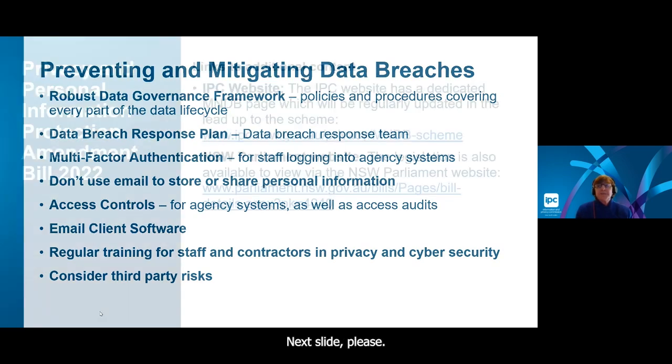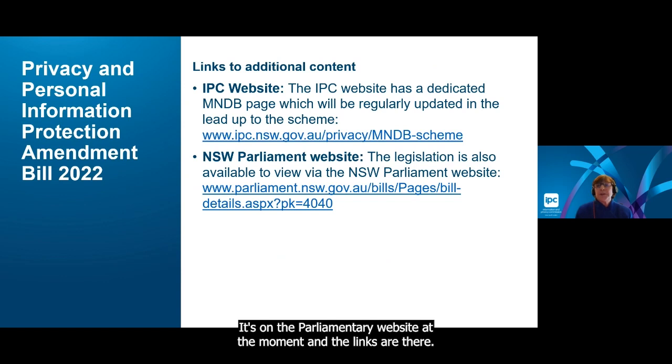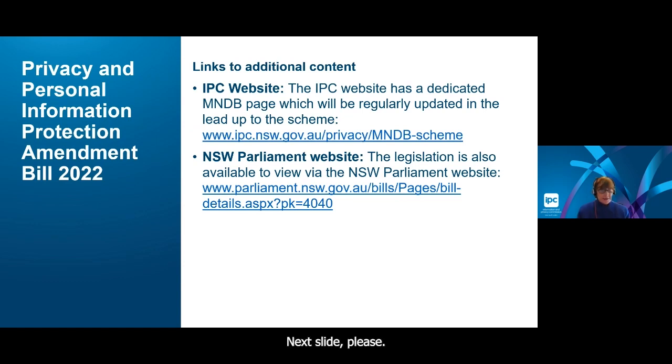Next slide, please. So on this slide, I've included some links that you may wish to follow up if you want to have a look at the legislation for the scheme. It's on the parliamentary website at the moment and the links are there. As far as I'm aware, it hasn't been included yet in the legislation that you can find online, but I imagine that will happen shortly or at the time when the legislation comes into effect. Next slide, please.